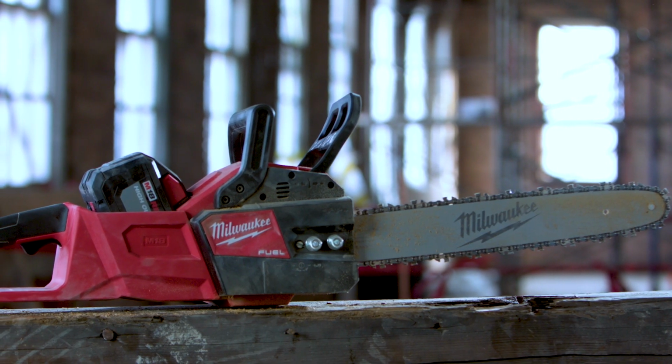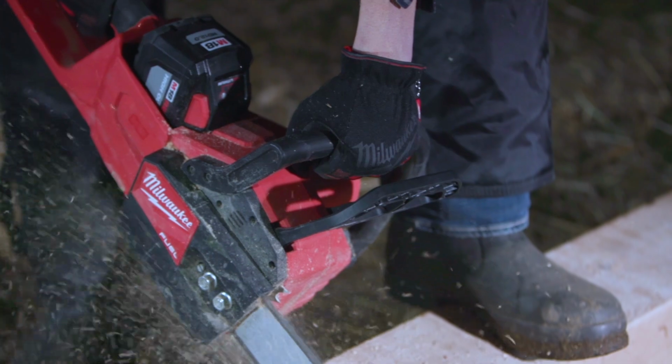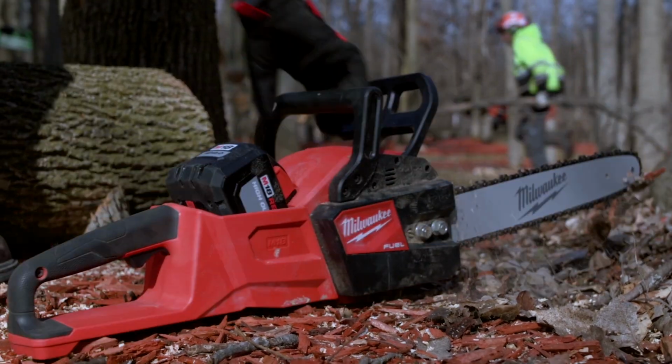It's a quiet tool. Everybody can talk while we're working, keep the fumes down. It was everything we needed. If I had a choice between a gas-powered and the Milwaukee chainsaw, I would take the Milwaukee chainsaw.